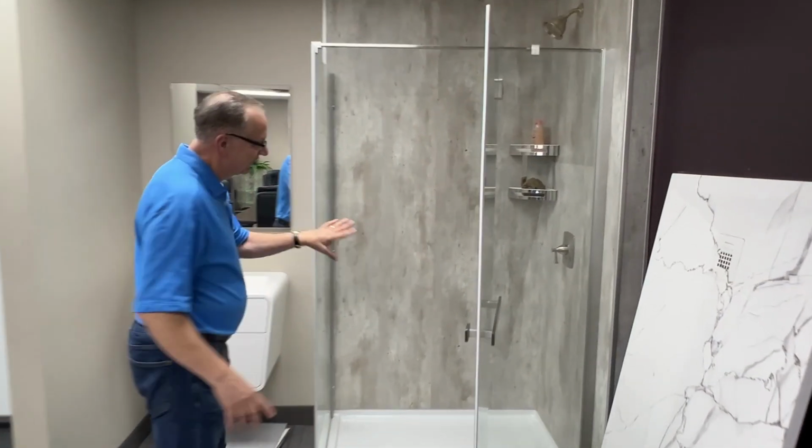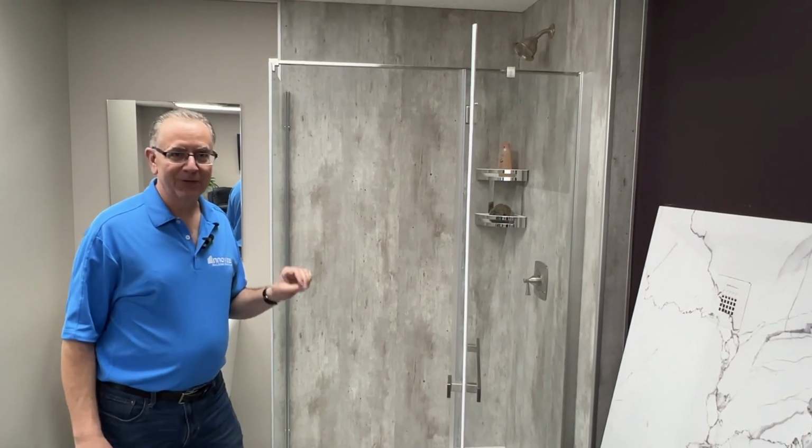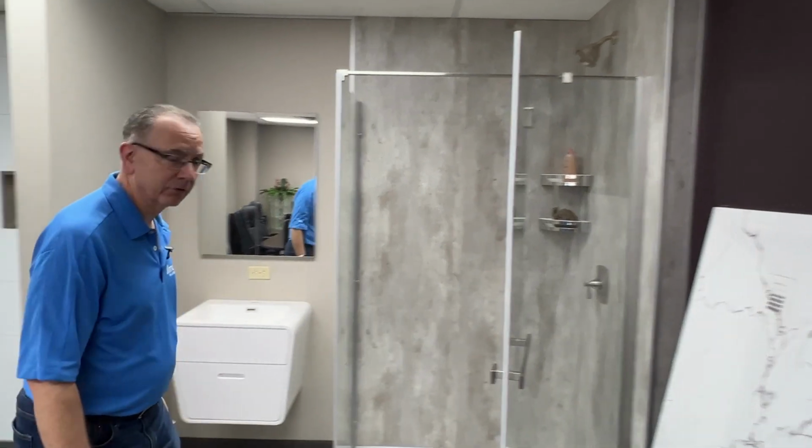So this is called display number one. This first one we put in. This is a pattern called crack cement. This is our number one bestseller from the first day that we've carried this product to today. It goes well with both browns and grays, so it's very versatile.